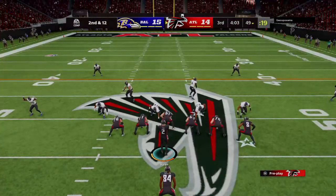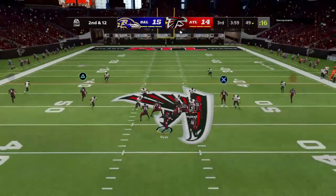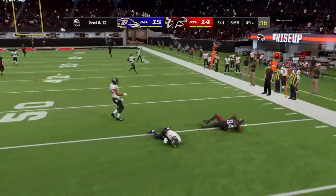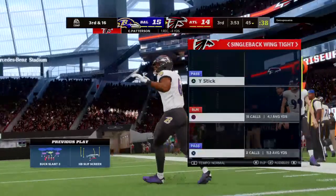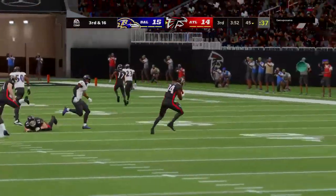Behind the chain, 2nd and 12. Now Ryan. Got a man, it's Patterson complete. And he'll lose yardage on the play back at the 45-yard line. It'll be a loss of 4 yards on the play. And they're going to face an uphill battle here on 3rd and long.